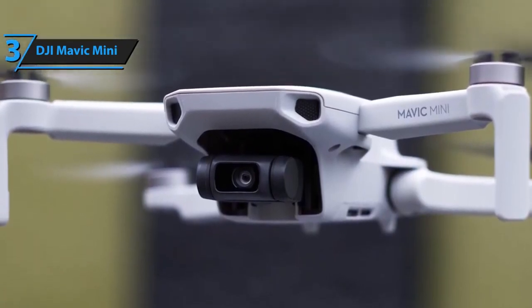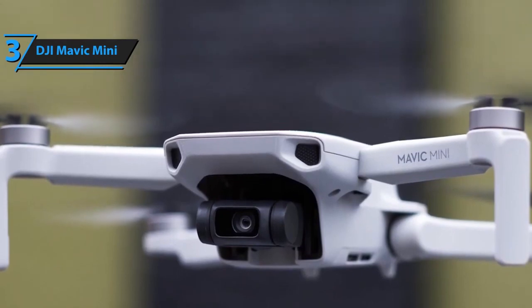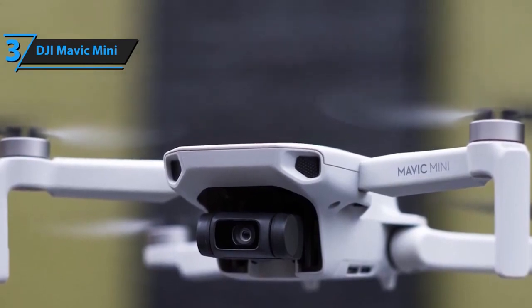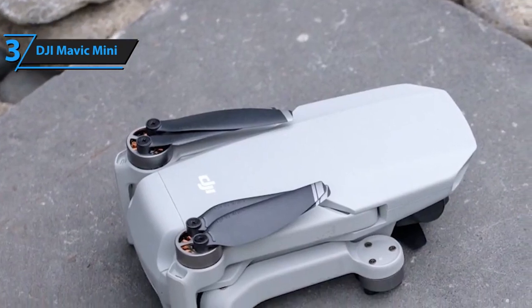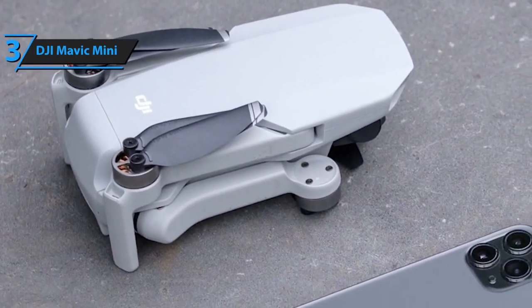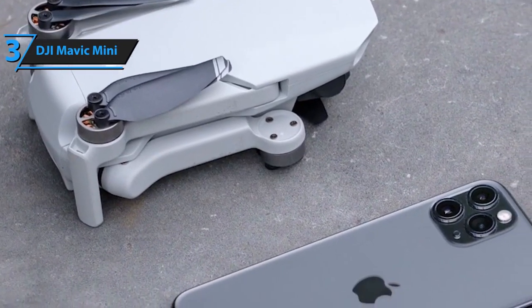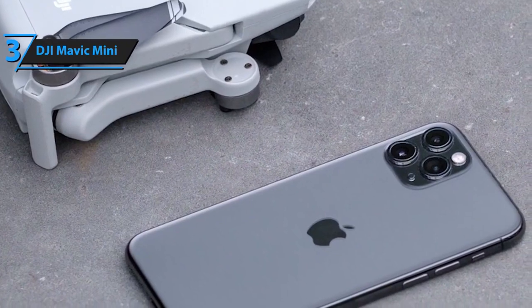This drone is one of the best performing models whose performance can easily go toe-to-toe with a lot of mid-priced models, and even certain boutique ones. One of the best things about Mavic Mini is that it's incredibly compact, petite, and practically weightless. Once folded, its dimensions measure 5.5 inches by 3.2 inches by 2.2 inches.